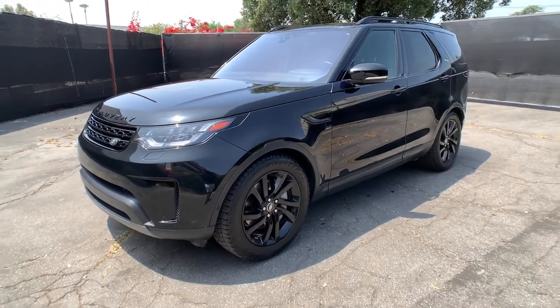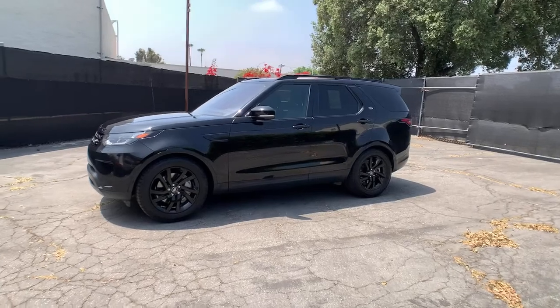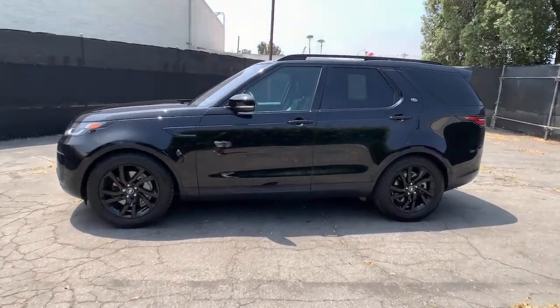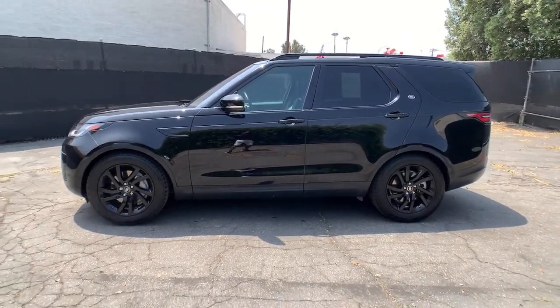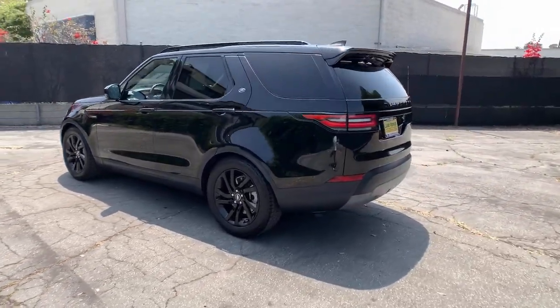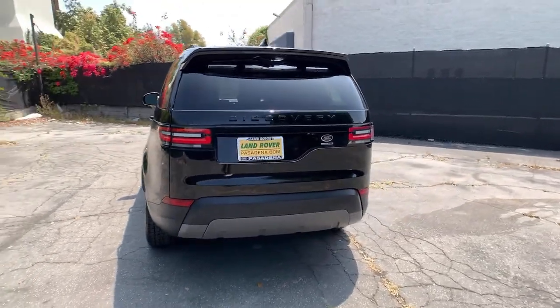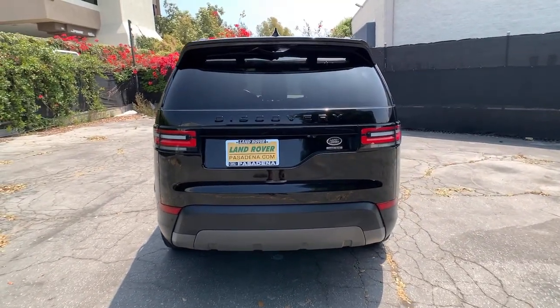You're gonna love the 2018 Land Rover Discovery. With less than 50,000 miles on the odometer, this vehicle provides excellent value. This vehicle delivers the best of sporty styling and modern efficiency. Confidence comes standard thanks to driver-focused design, state-of-the-art safety features, and a premium feel.